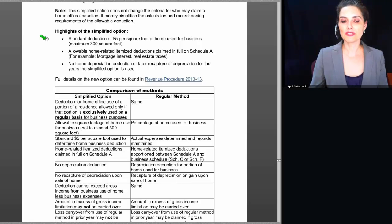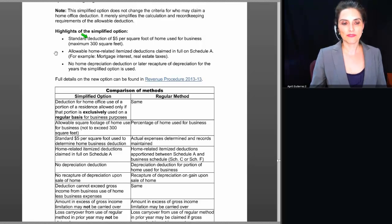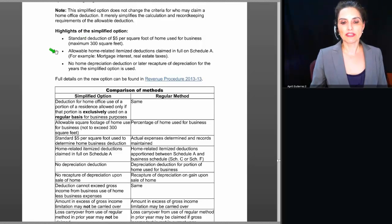So the highlights of the simplified option are that you'll be able to claim a standard deduction for 8829 of $5 per square foot of the home used for business, but the maximum allowance will be 300 square feet. The allowable home-related itemized deductions are still going to be claimed in full on Schedule A. So, for example, you won't have to reduce the amount you put on Schedule A for real estate taxes and mortgage interest. You'll claim them in full, and then you'll just claim $5 per square foot.